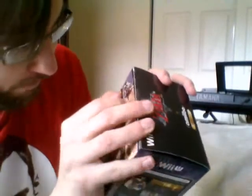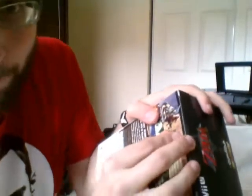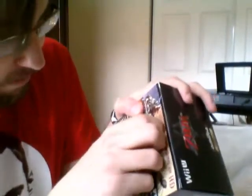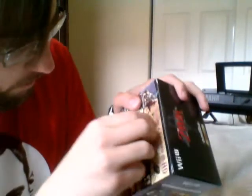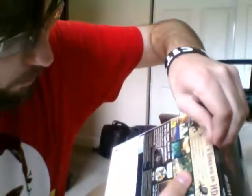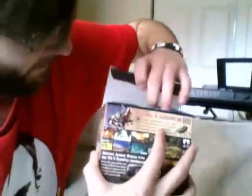Gotta get this sticker off. Okay, it's coming off. Come on. There we go. Let's see if we can keep the art intact. Hey, that was pretty good. Alright. Okay. What to do first? I think I'm going to do the game itself first. And we shall set that aside.